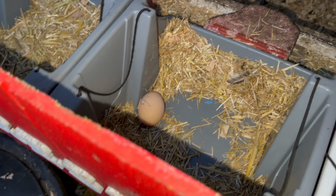There's your little egg. Do you have the egg? I didn't take the egg, no. I'm doing Dottie's meds and things, but I wanted to give you an update. One of the things I didn't mention about chickens and their health is that when their combs are looking really great, that's a really good sign.